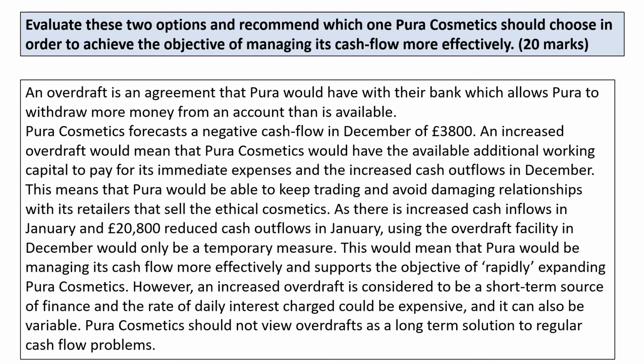Our first paragraph. An overdraft is an agreement that Pura would have with their bank, which allows Pura to withdraw more money from an account than is available. Pura Cosmetics forecasts a negative cash flow in December of £3,800. An increased overdraft would mean that Pura would have the available additional working capital to pay for its immediate expenses and the increased cash outflows in December.